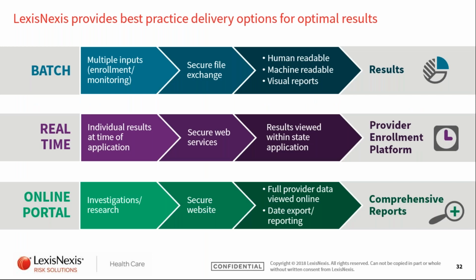As far as delivery options, you want to ensure that you incorporate a solution that meets your specific operational needs. While some PBMs prefer to have batch files transferred to deliver and receive data, others may prefer a more real-time integrated approach. Both mechanisms should support a secure data transmission. Typically, batch solutions will require the PBM to read the report or integrate the data into their systems for analysis, while the real-time solutions may have the results more integrated into an existing UI for easy review of the provider's results.